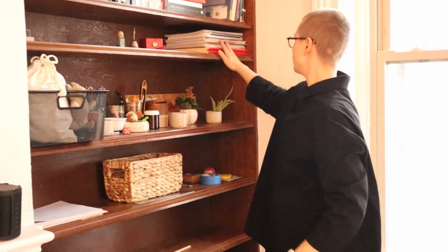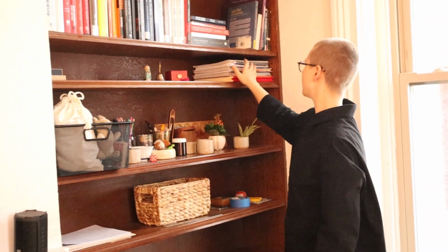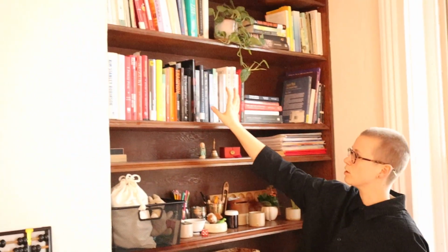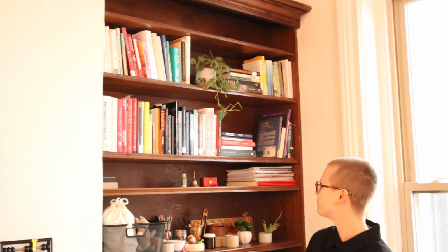Up here I have all my Suzuki books, step-by-step books, Mozart Concerti, and reading exercise books. And then up above, this is more of my personal library. There's a very, very wide assortment of books up there that I love and cherish.